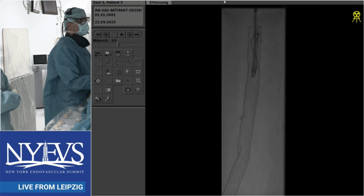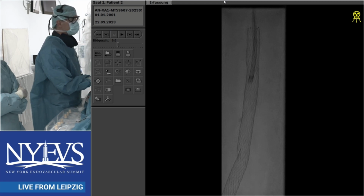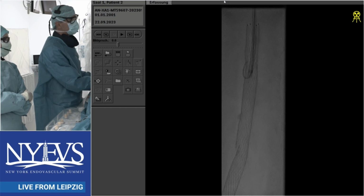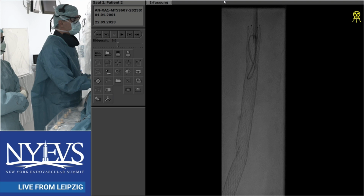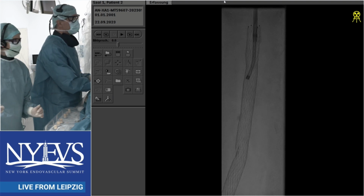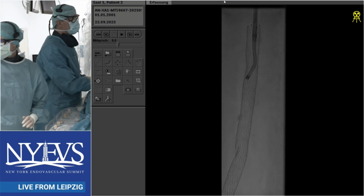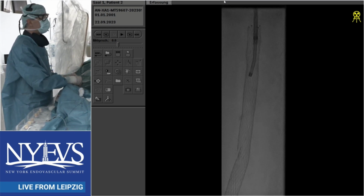Well, I agree. It's an exciting time because we do have a lot of devices to deal with these difficult lesions. In the beginning with the Excite trial, we were very, for lack of a better word, excited about using laser and have had great success with laser. But the problem is the luminal gain with laser is not quite large, even with their oscillating device.